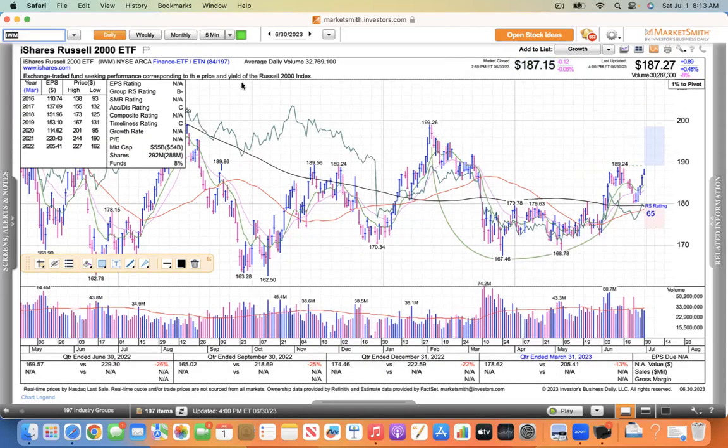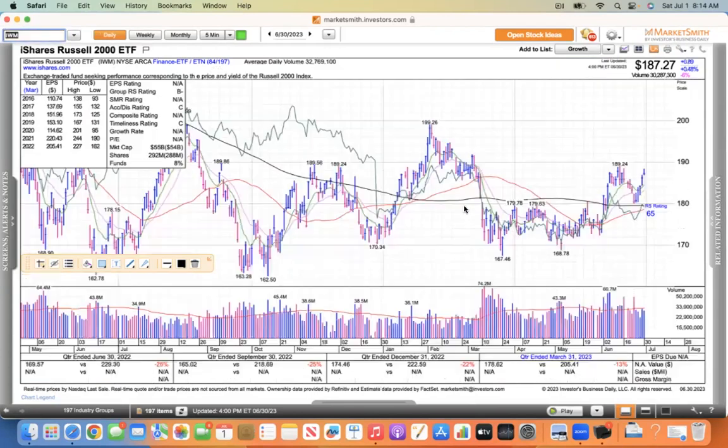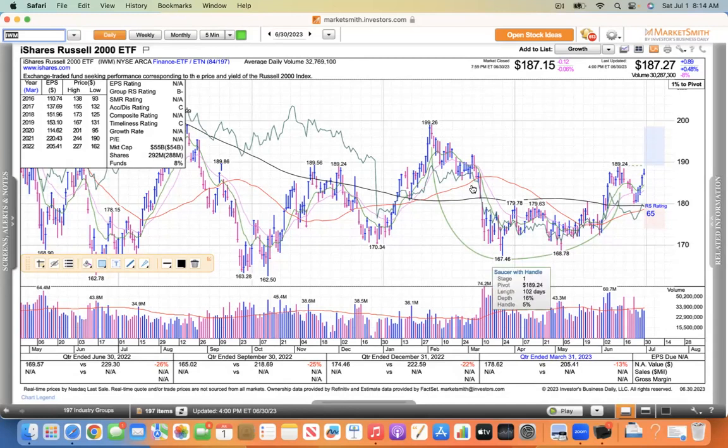The IWM is another story. Remember, this has a 17% component of those small cap financial stocks that took a huge hit with Silicon Valley Bank, but it's starting to recover here. And you can see on the weekly here, this consolidation period, and pattern recognition is picking that up, is a cup with handle pattern. So let's see if we can get above that area and see if this one could make new highs above the 199.